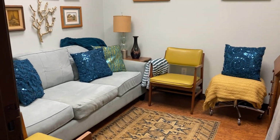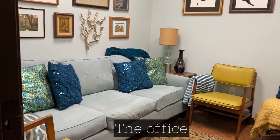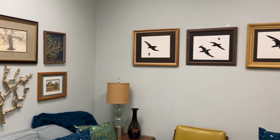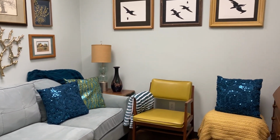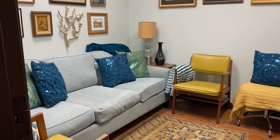This is what we call the office, and basically it's just a space with some furniture, a mix of different things that we love, artwork. We're very kind of mid-century. What do we call it? I call my style eclectic because what I love, I make it work for me.